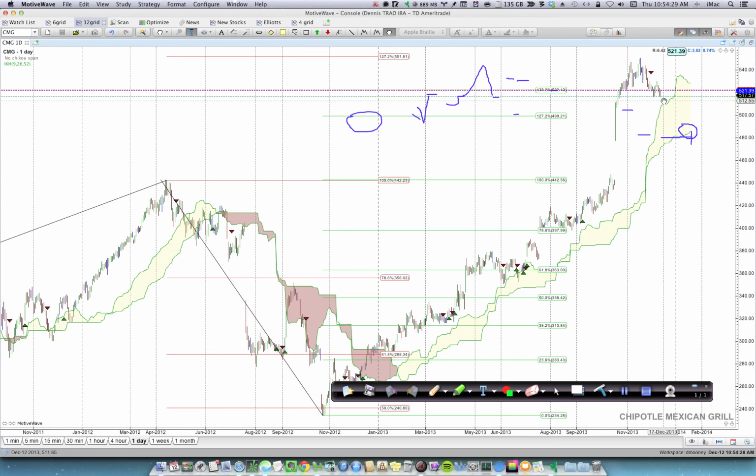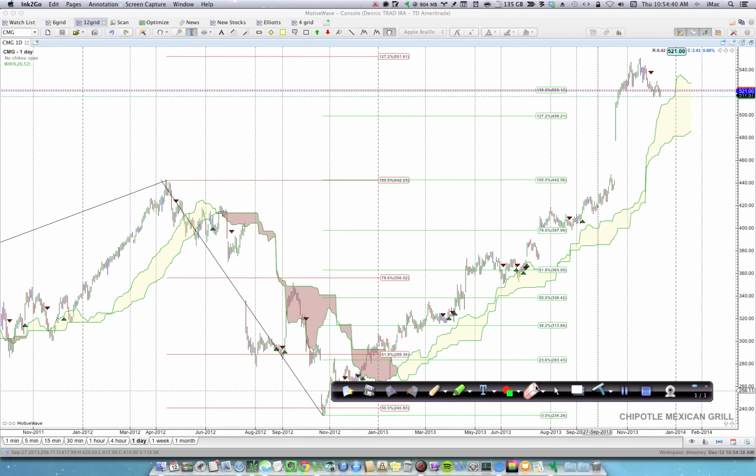So I would be comfortable and am planning to go short for the next 3 days, and my target is going to be when it hits the cloud right here, and it might be next week, and it might be up here. So those are the two values that I'll take a look at.